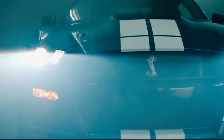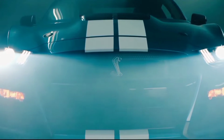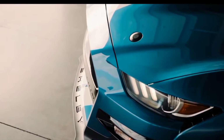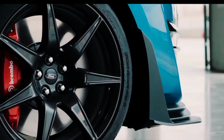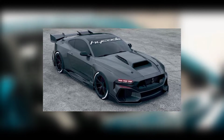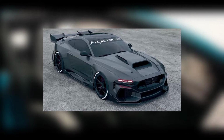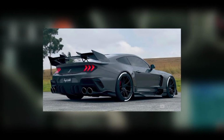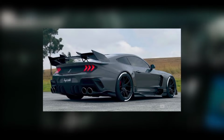The front end gets the largest possible bumper intakes, a two-part splitter, and a version-specific grille with the snake logo. The LED headlights remain stock, but the additional intakes on the wide fenders give them a slightly revised look similar to the previous Gen facelift. More importantly, the massive bonnet scoop shows an extremely powerful engine underneath, requiring huge amounts of air.